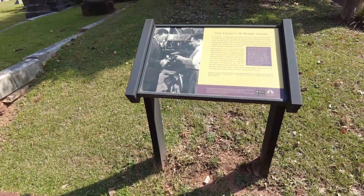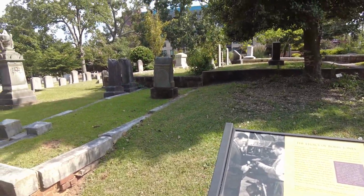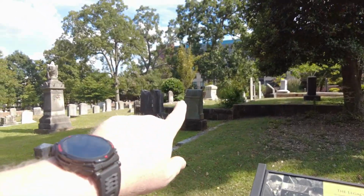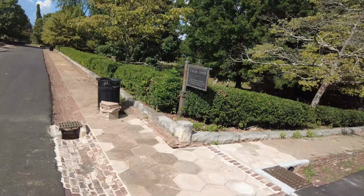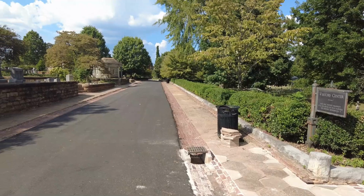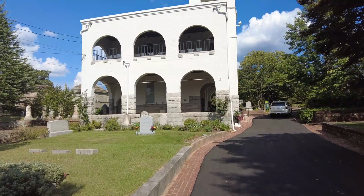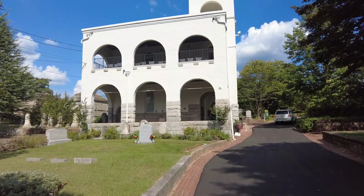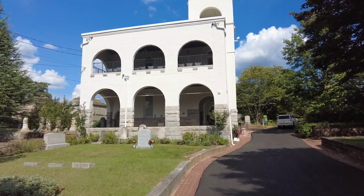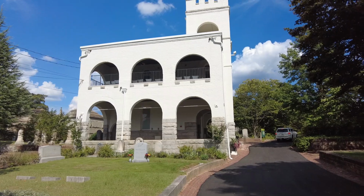Another plaque here, the legacy of Bobby Jones. Obviously a favored son here in Oakland Cemetery. He is over there. Got a sign here, there's a visitor center just over here. Might start heading that direction momentarily. We followed the path back. This is the visitor center that was marked. It looks like there's a whole bunch of chairs up there. Like I said, they're giving tours, so that's probably why.